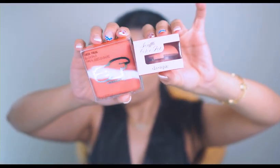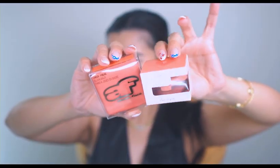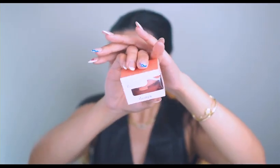Okay, let's go over blush. I have two blushes and they're very similar in shade, as you can tell my shade preference. So this one is from About Face. This is the Cheek Freak. And then this one is a new brand I've never heard of before. It's called Dasique. You see that?